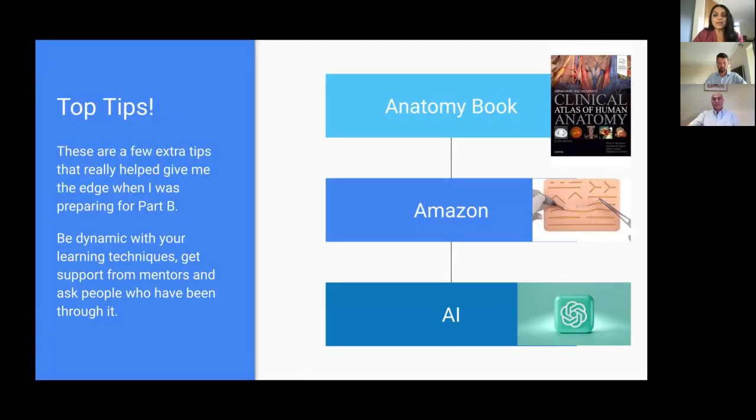So some of my top tips: anatomy books are great. This one in particular, Clinical Atlas of Human Anatomy, I found to be very useful. It has some great photos, and in the exam as well, when it comes to the images they provide, sometimes the direction of the photos is not as straightforward. I felt that this book in particular helped look at the anatomy from different points of view and different angles. If you're like me, there's no such thing as over-preparing.